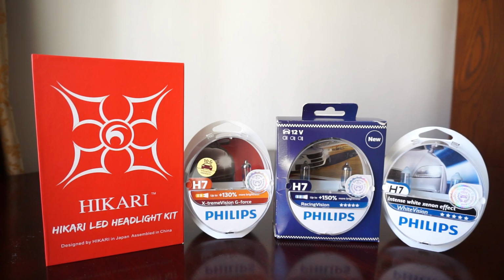The RacingVision promise to offer up to 150% more light on the road, have a color temperature between 3400 and 3700 Kelvin, but a shorter lifespan of about 6 months for the H7 fitting.